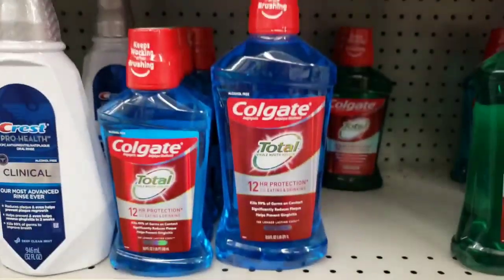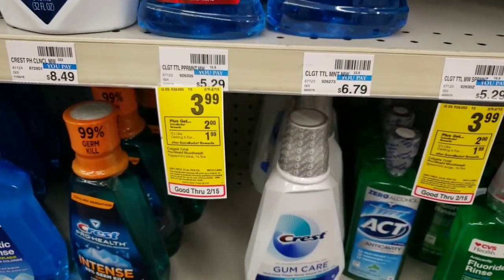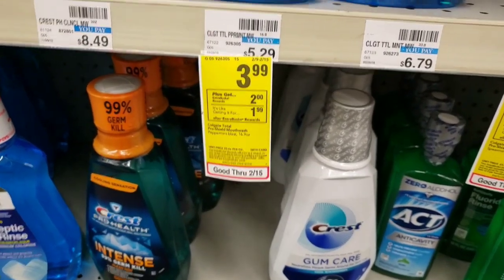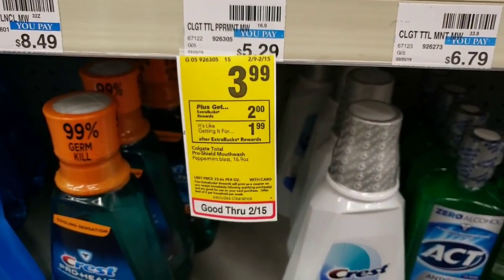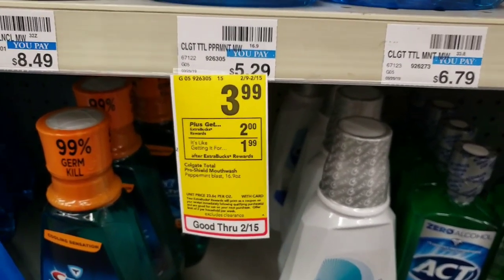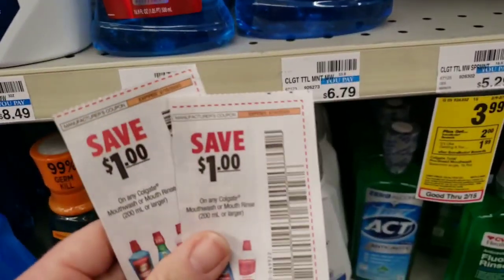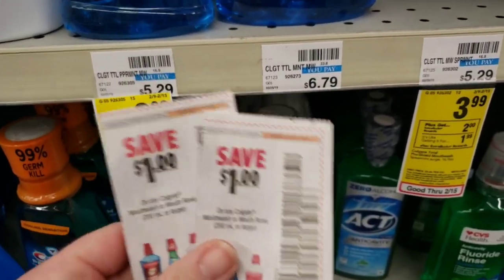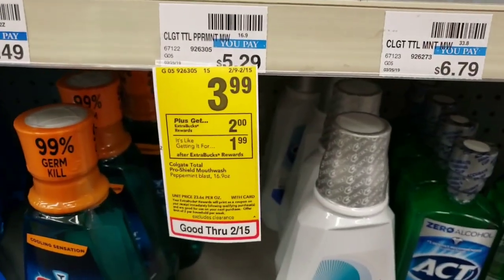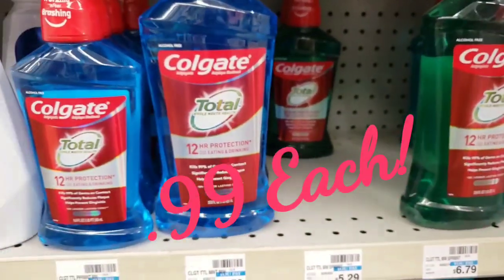Okay everybody, I'm going to start out over here in the oral care aisle where we have Colgate mouthwash on sale for $3.99. When you buy one, you're going to get $2 back in extra care bucks. And there's a limit on that of 2 per household. Now I'm going to be using 2 of these $1 off coupons. That is going to bring my total down to $2.99, and then I'll get $2 back in extra care bucks. So I'll be paying 99 cents each for the Colgate mouthwash.